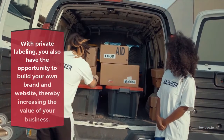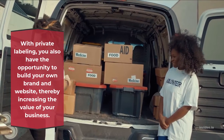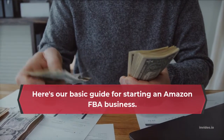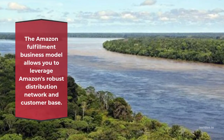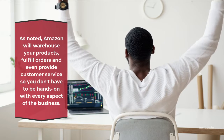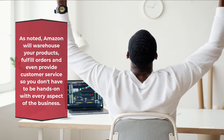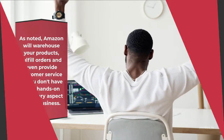With private labeling, you also have the opportunity to build your own brand and website, thereby increasing the value of your business. Here's our basic guide for starting an Amazon FBA business. The Amazon Fulfillment business model allows you to leverage Amazon's robust distribution network and customer base. As noted, Amazon will warehouse your products, fulfill orders, and even provide customer service, so you don't have to be hands-on with every aspect of the business.